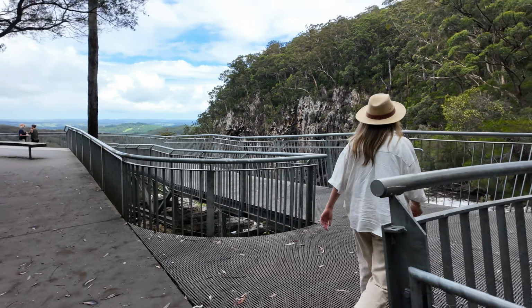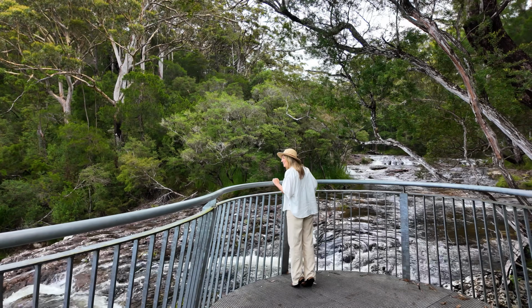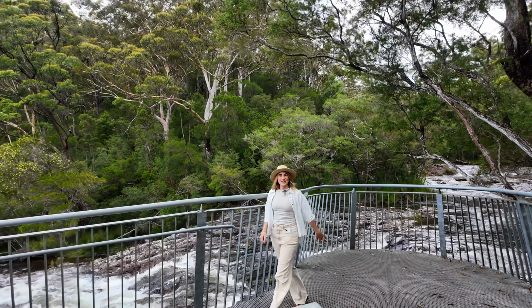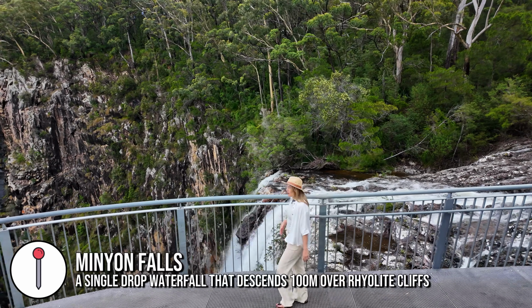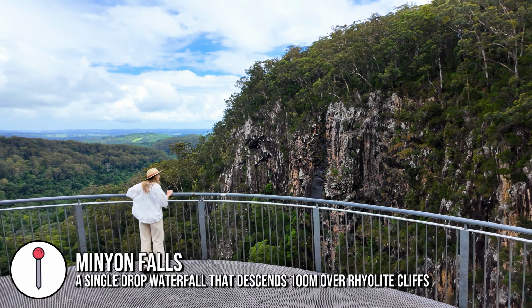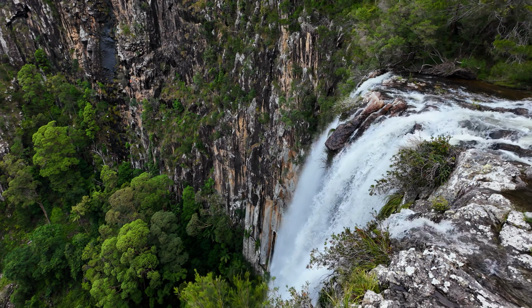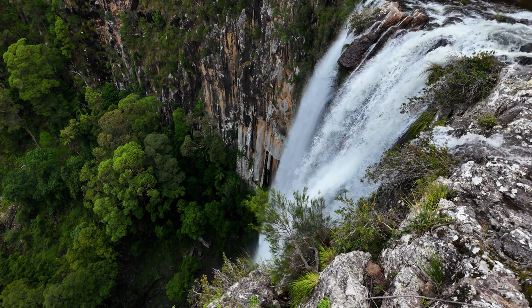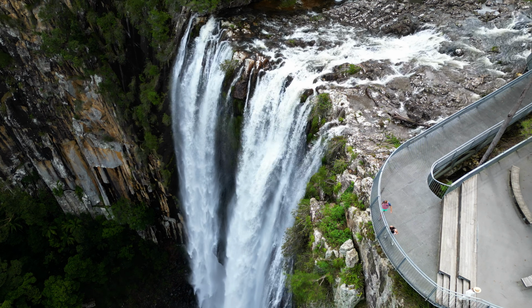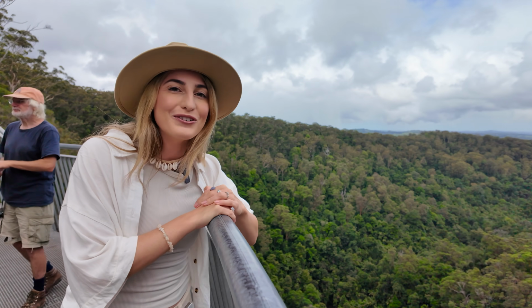Oh, you can go right over the edge. This is a really cool lookout. You're right on the edge of this waterfall. And I get a view of the drop below. This is an amazing lookout. Wow, that is a drop. And the waterfall is absolutely pumping. One benefit of all the rain we've been having lately, we are going into wet season, so obviously the benefit of wet season and summertime is that you get the waterfalls.